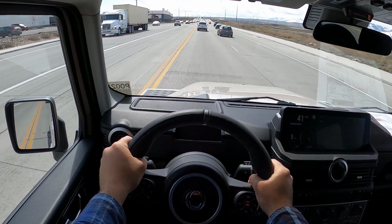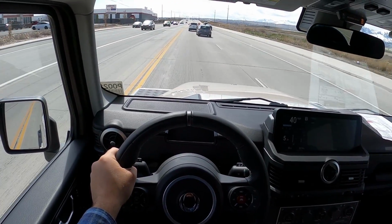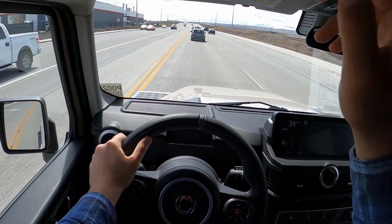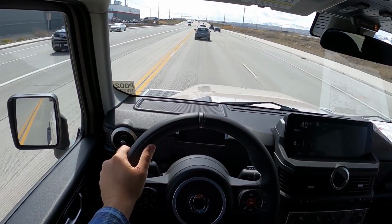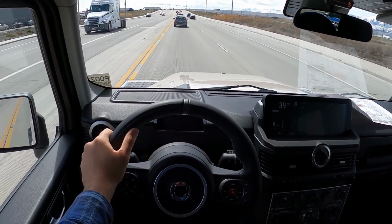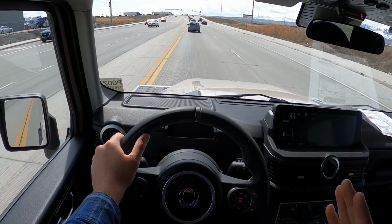Man, the Grenadier's got some power, it's quick. Oh, you can hear this has the roof rack. You can hear a little bit of whistling up there with the roof rack. Kind of expected. Whenever you do roof racks, it always adds noise.